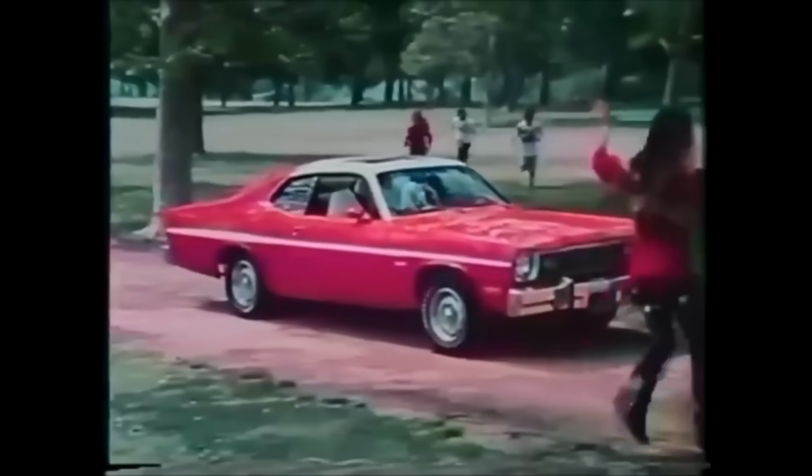The girls are working out for the game of the year and waiting on the car that was bringing the gear. Plymouth Duster, 74.